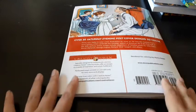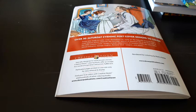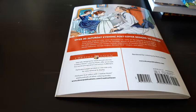Okay. So there were 30 Saturday Evening Post cover designs to color. I really like this book. Each illustration is like telling a story about a family or about a person in the picture. And this is a really, really nice collection. I enjoyed this book very much, at least in the flip through also. I hope I enjoy coloring it as well.